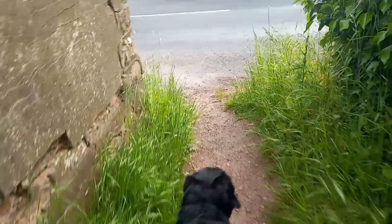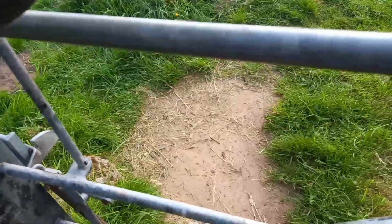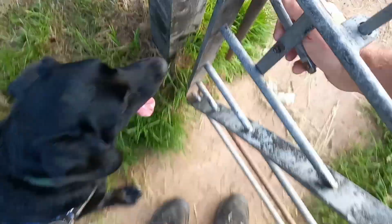Okay, now slowly, because you've got main road here, Otis. Okay, across. It's a good boy. Oh, this one's a bit broken, is it? Let's have a look. There we go. Wait there. There we go.